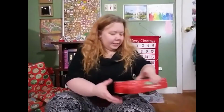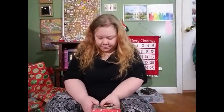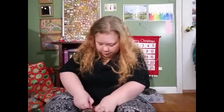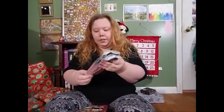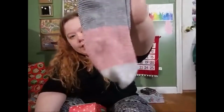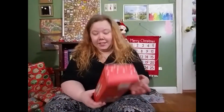So we're going to start with the socks. And now we are on day 7. So let's see what we're getting. These are cute. They're little gray socks with red, it looks like either navy blue or black stripes. It's very simple but cute. And you can't go wrong with $5 for 12 pairs of socks. I mean, come on, that's a great deal.